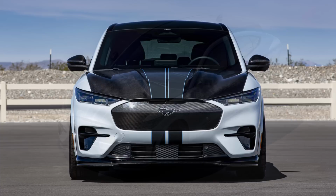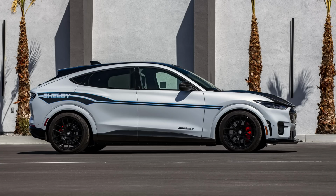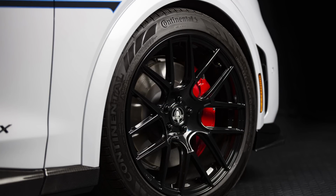But anyway, upgrades include a carbon fiber hood, grille, front splitter, mirror covers, and lower door trim, lighter aluminum wheels, striped graphics, and a handling package that it says lowers the Mach-E ride height by over an inch. But it doesn't provide any details on that.